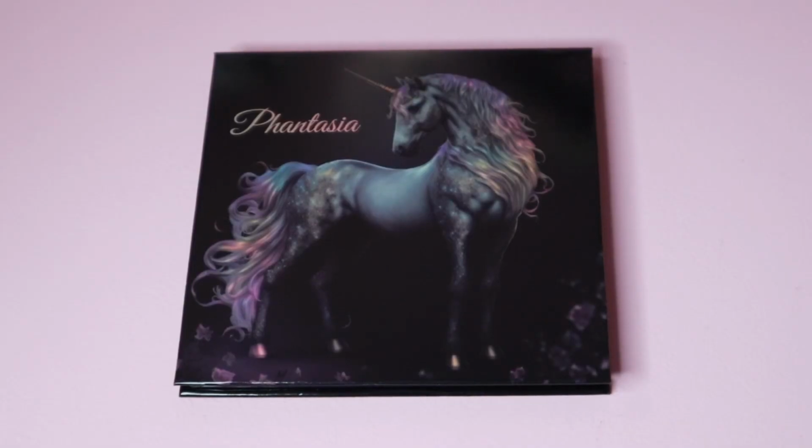So I will be doing some live swatches with this palette as well as two different eye looks. Spoiler, I did use this palette yesterday. I should have filmed the look, but I didn't, and I ended up loving that look, so I am going to recreate that look on one eye, and I'm going to do the other shades that are left on the other eye. So there'll be two looks with this palette, so if all of that sounds interesting, let's go ahead and get started. We have the beautiful Phantasia palette from Devinah Cosmetics.